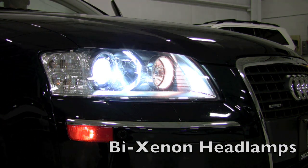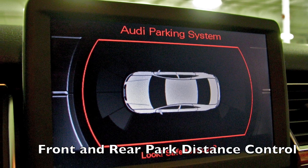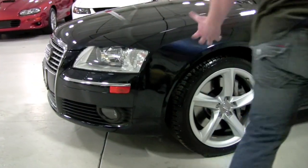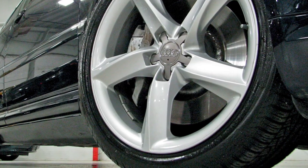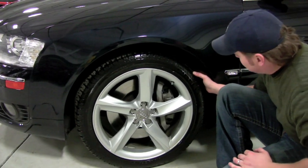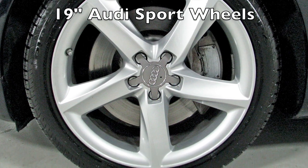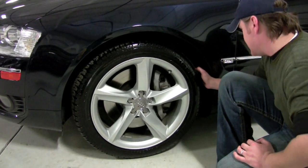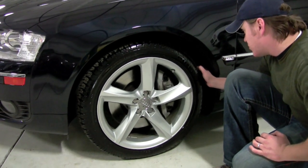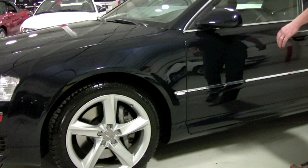You've got xenons up here, and you also have the park sensors across the front with a pop-out headlamp sprayer there. Well, coming around to the side, this does have a sport package. I've never actually seen an A8L with a sport package before I'd seen this car, but this is a 19-inch wheel that comes with that sport pack, and you've got a fresh set of Pirelli P6, these are mud and snows, and they are size 255/40 R19. Great tires, super quiet on the highway, and they actually handle really well.